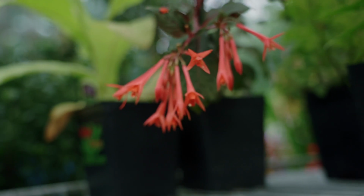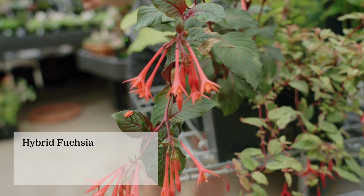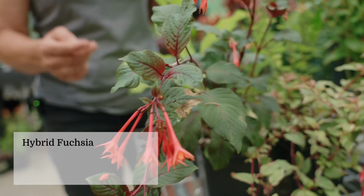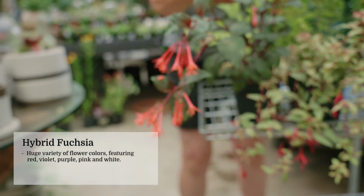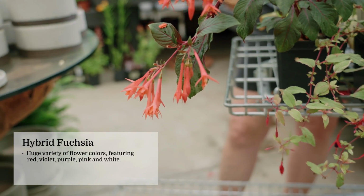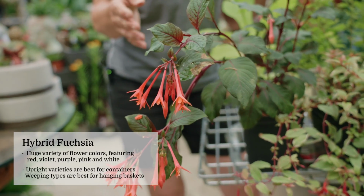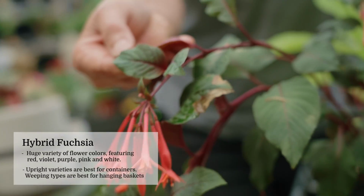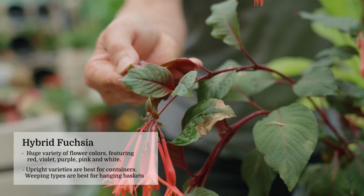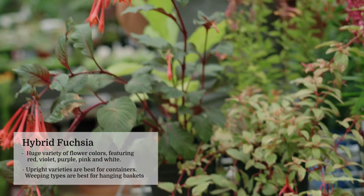So having mentioned the fuchsias here, these are well-known shade-loving plants, predominantly for hanging baskets. This one is drooping a little bit because it's so laden with flowers, but this is more of an upright one, and it is a very pretty combination of the deep coral flowers and the dark green leaves, which on their underside, along with the stems, are a beautiful burgundy color. So it's a really nice color combination.